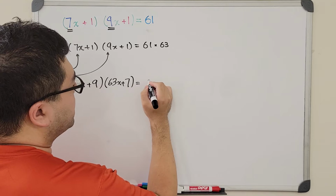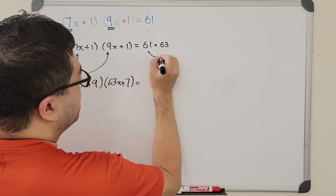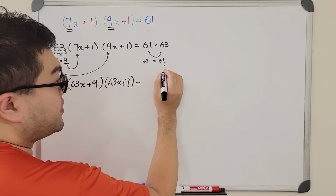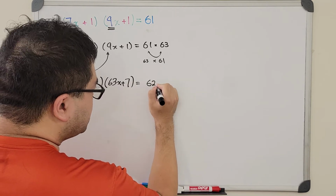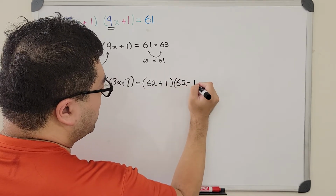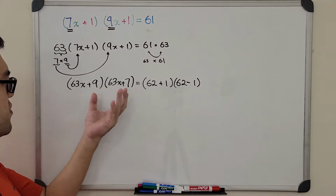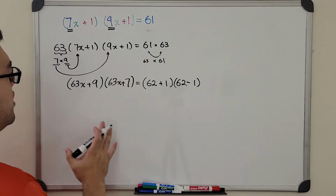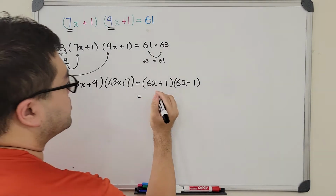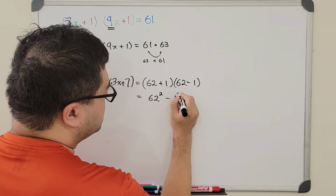What we're going to do is rewrite 61 times 63, of course we need to switch the order a little bit, as 63 times 61 first. Then we're going to break 63 and 61 into 62 plus 1 and 62 minus 1 respectively. After that, we're going to do completing squares, meaning we can just see that this is a difference of squares. So we can just use the formula to give us 62 squared minus 1 squared.